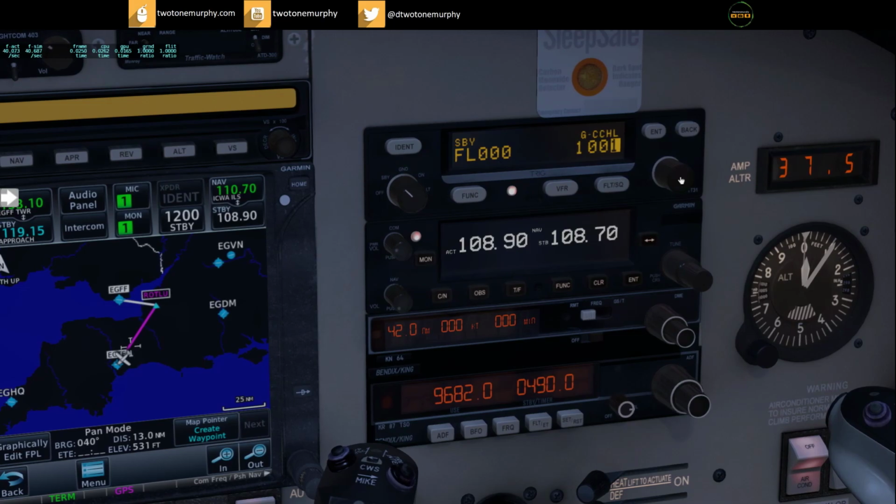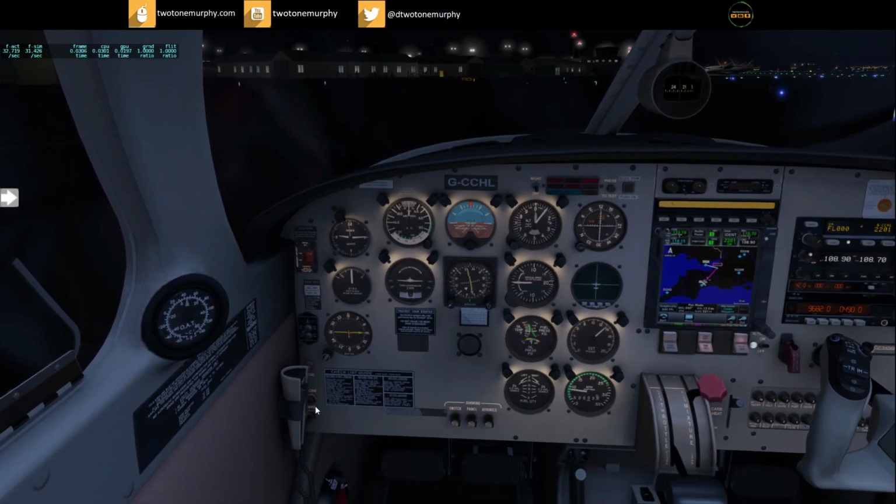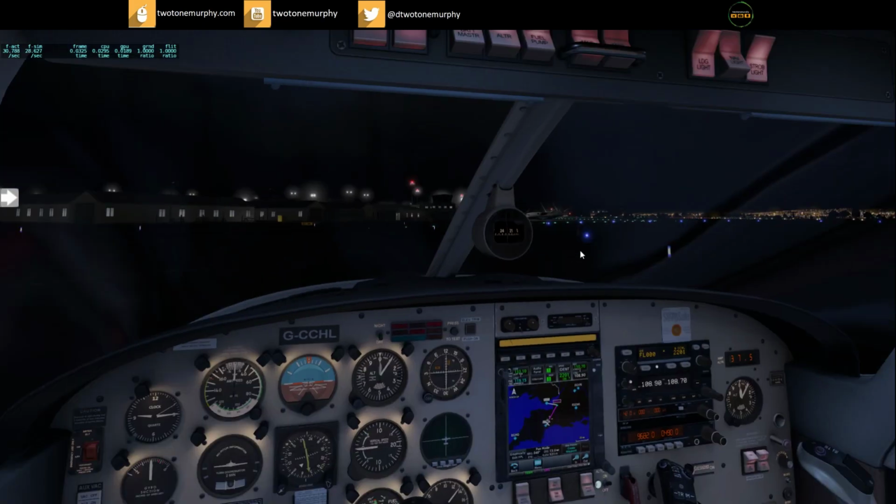Let's try that again. Enter. So we'll go 2201. It just sounds kind of cool, doesn't it? So we'll turn that to on at the moment. Keep our fuel pumps and stuff on. This little button down here gets rid of the sound of the old engines, but I think they sound alright. We'll leave them there. Make sure we're all set up here before we go.